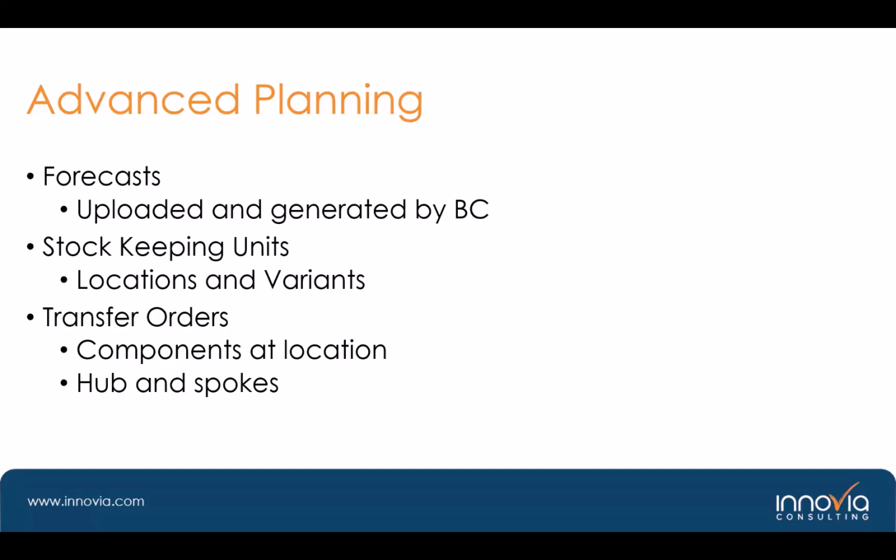Let's say you transfer by plane or by truck or by sea, and you want to have that in transit. You want to track what it is in real time. That is the transfer order's value. Then you can even model a hub and spoke network where one central location feeds many branches. Great for companies with multiple plants, as I said before, or distribution centers.